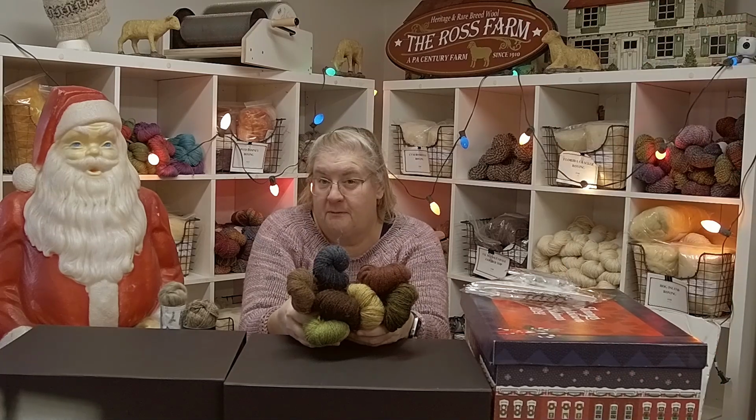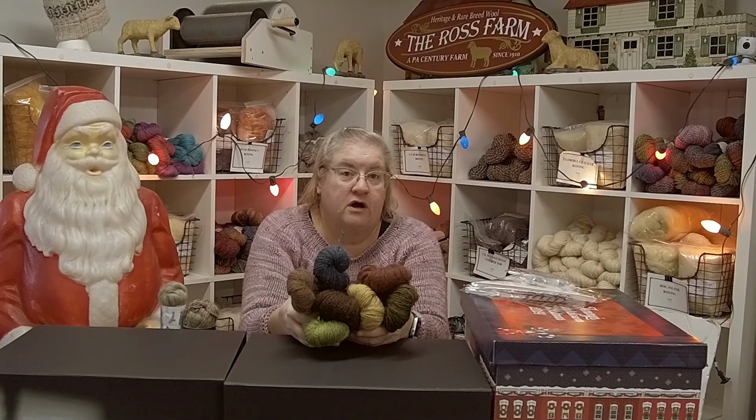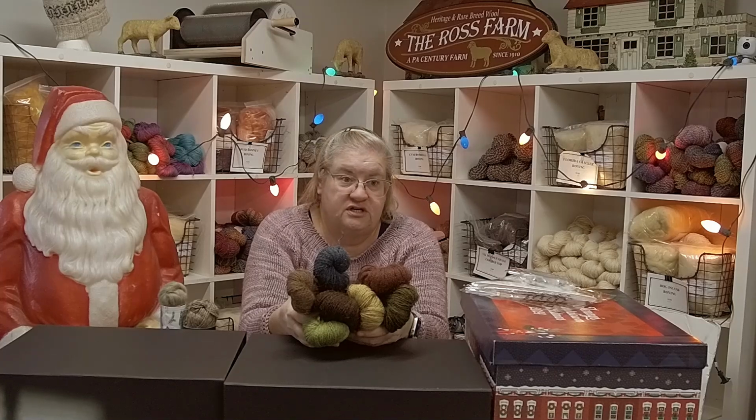And as we talked about before with our other dyed-in-the-wool products, I like that the best because it is such an even dye process, and you get such an even skein and an even color from skein to skein in your garment. You don't have to change skeins. You don't have to alternate. It's all exactly the same.